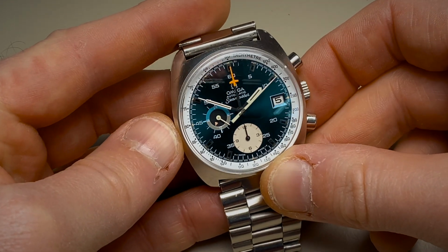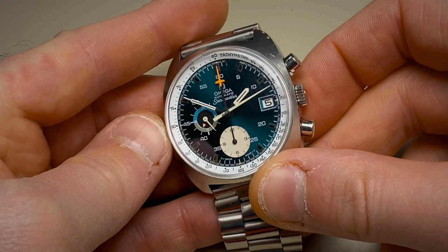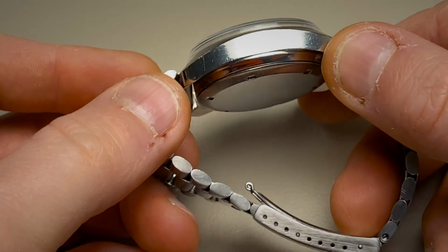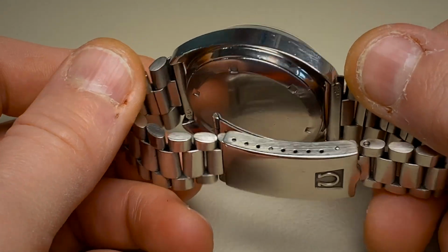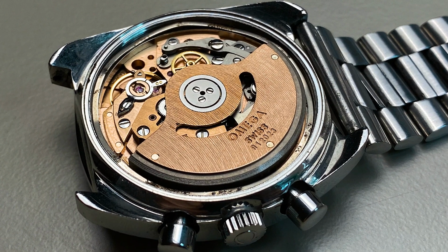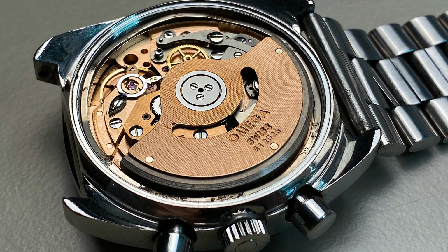The rotor was changed at service because you can see that it has an R on there instead of the proper serial number, so I don't exactly know the correct year of my version. It has the caliber 1040 inside and it has the 1162 bracelet on it. So what exactly was wrong with this watch? This watch was not running whatsoever.